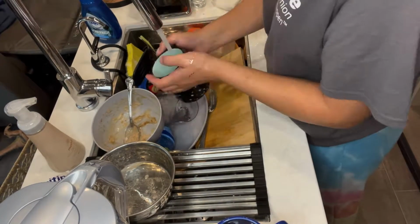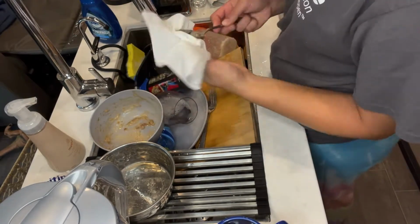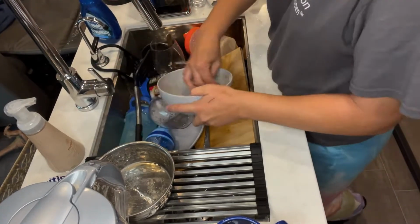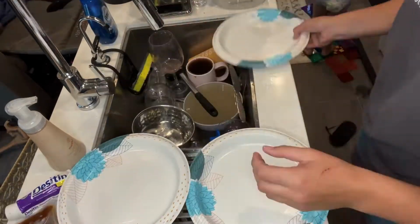And also, it's important when you live in an RV to make sure that no food goes down your drain, because we do not have a garbage disposal. So that was a big transition. I still have to remind myself. So dishes, I hate them. So let's knock them out first.